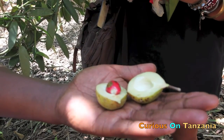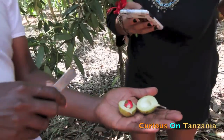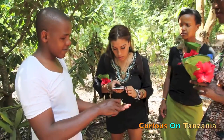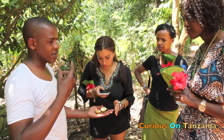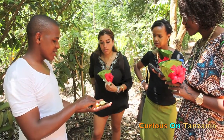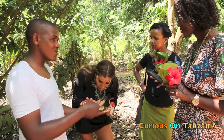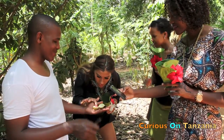So you just use the seed inside it, and the rest you don't use? Yeah, we don't use it. But Indians, when they are visiting here, say they make a nutmeg jam from this. I think they mix it with other flavors for the taste and smell. But here we use only this seed. And in the season, you can see a lot of fruit. You harvest and you open all the fruit, each one, and then you dry it.